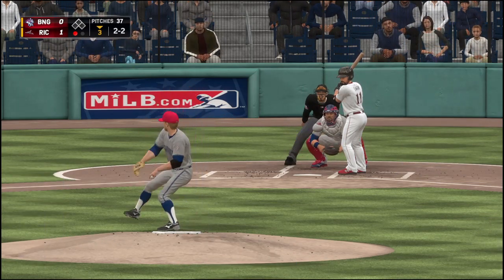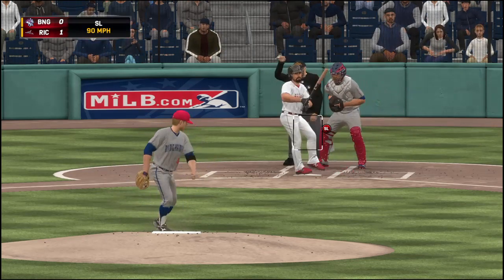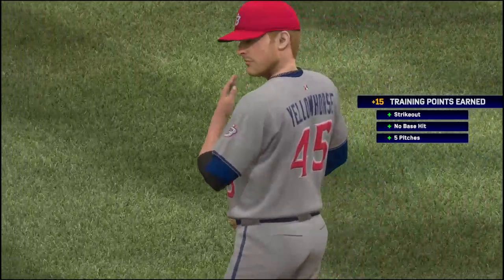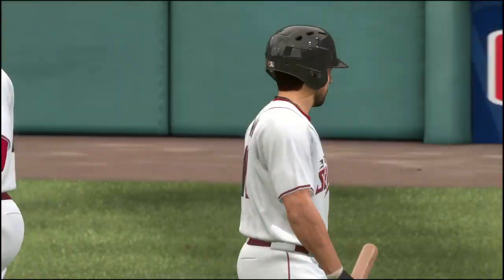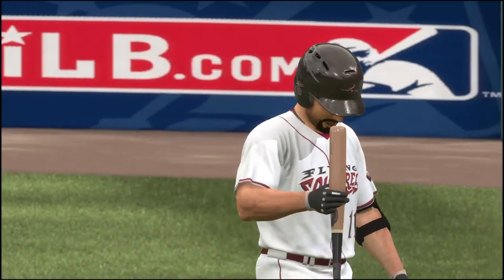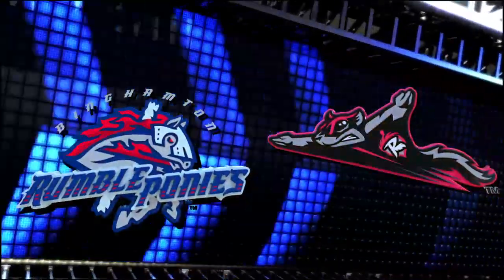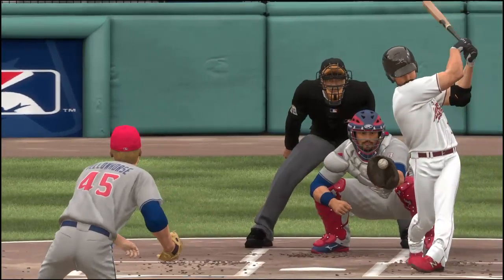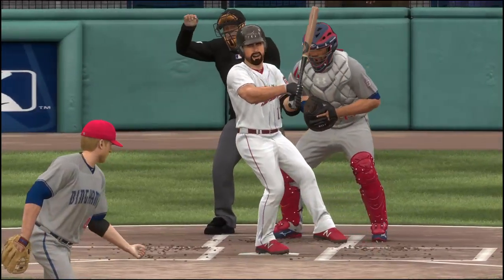Into the windup. Here comes the 2-2 pitch. Oh, and this is swung on and missed. 4 strikeouts already, and that's out number 2. Boy, that's really disappointing for a guy that has wheels, right? All he wants to do is get on base and take advantage of the strength of his game, which is his speed. But with the strikeout right there, you can't get on first base if you strike out.